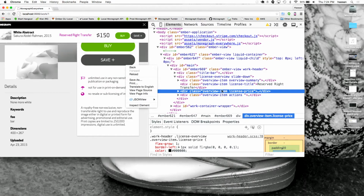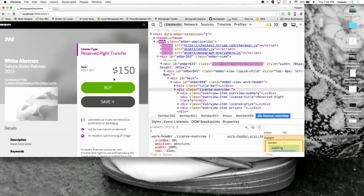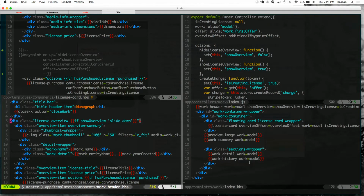Okay. So let's look at code. So I'm going to reset this so you can go back to what it was before. I'll just reload it. All right. So here we have the code. Okay. So let's start at the point where we have our header. So we have our header right here in the bottom left. And so the idea is that I want to, inside this particular div, add a class called slide down. And the class I want to add, slide down, is when this show overview computed property appears to be true.